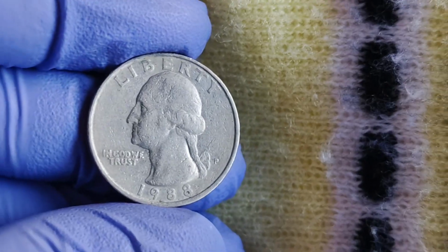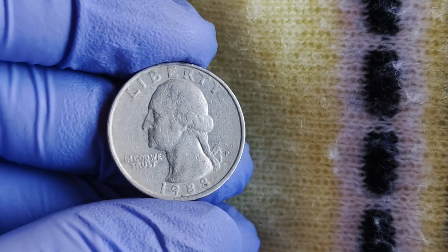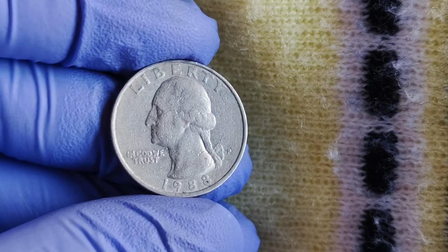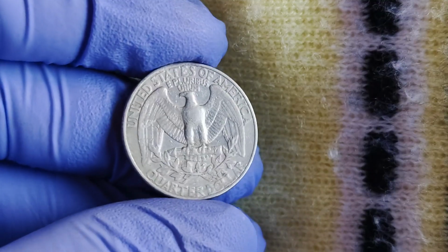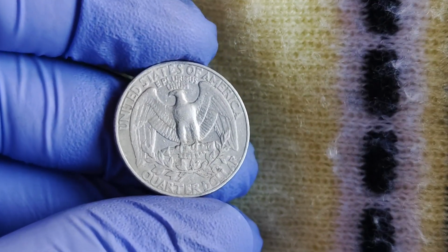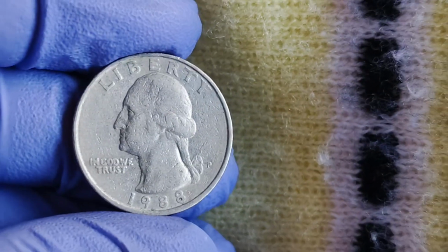Imagine standing in an auction room, watching this quarter change hands. The tension is electric. Bidders hold their breath as the hammer comes down. Hundreds of thousands, then close to $1 million. All for a coin that most people consider just loose change. That's the power of the 1988 P Washington quarter dollar. One glance at its tiny markings could turn an ordinary collection into an extraordinary fortune.